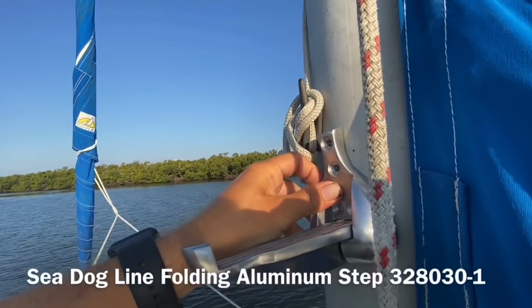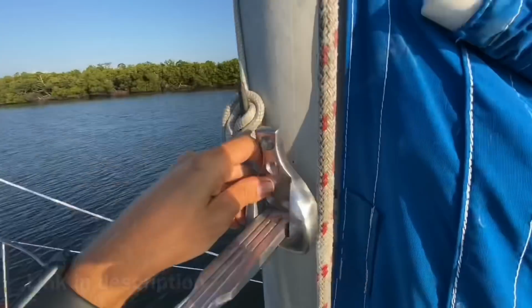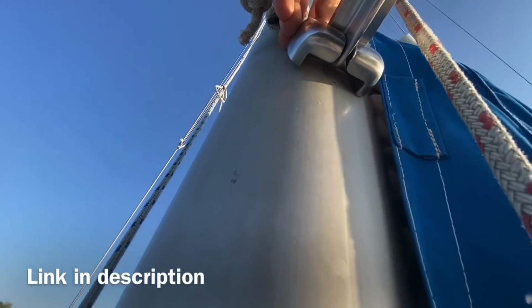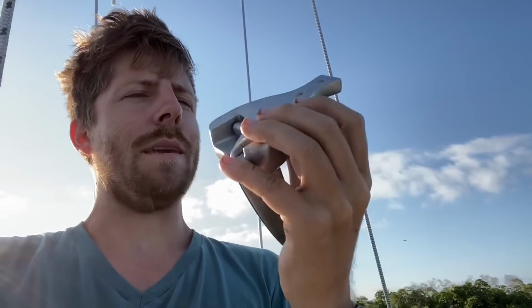I wish they had built a little bit more of a curve profile into the steps because they kind of stick off the sides of the mast, but maybe one day I can 3D print some backing plates with a curve to them so they fit nicer. But for now, this will work.